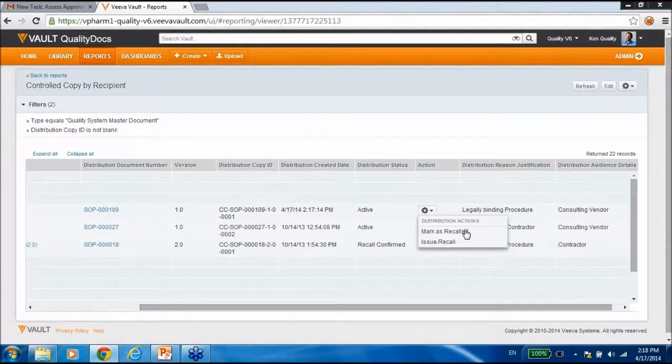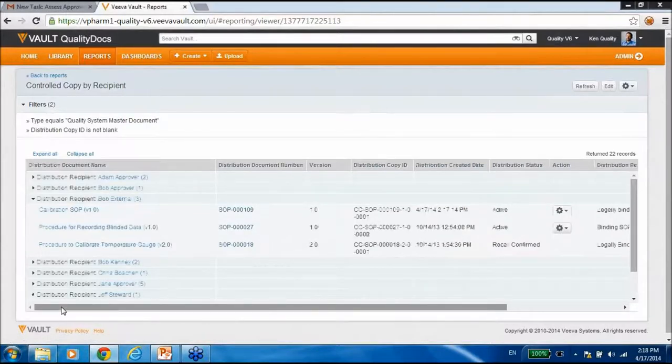And if I click on this drop-down, I can even take actions such as issue a recall that would notify the user, or mark this as recall. So it's a way for me to at least communicate with who I sent this to and let them know, especially if they're external, that this is no longer a valid copy, even though maybe it goes beyond what we would normally do, if we said it's not valid after 7 days. Maybe within that time frame we'd want to be able to recall that. So we can track who did that, where it went to, and how it happened.